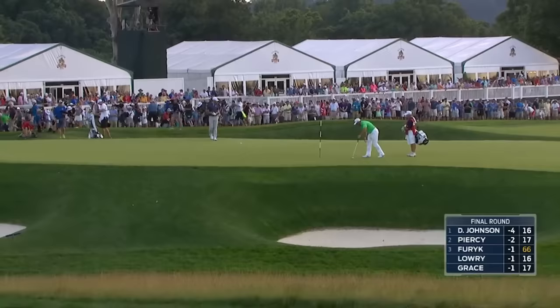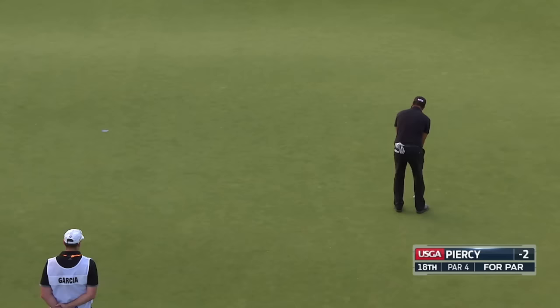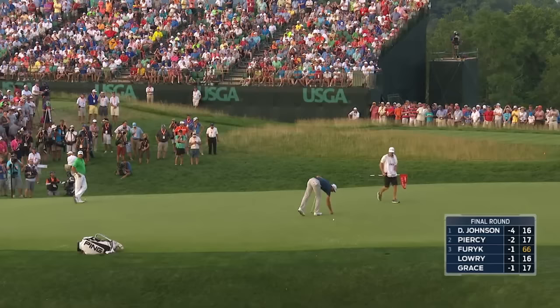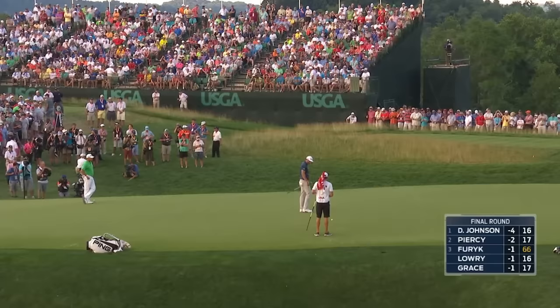The closest to Johnson is Scott Piercy. He's on 18, and now this long putt for par. He's two back. So Piercy will give one back here at 18. The lead at the moment will be three. All Dustin Johnson needs to do here is two putt for par.